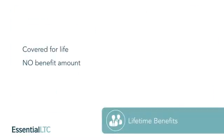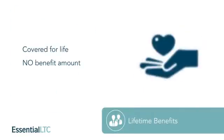NGL is proud to offer the lifetime benefit period option. The lifetime benefit period provides your client with the comfort of knowing that they are covered for life, with no maximum benefit amount. Selecting this option is accomplished by selecting a base 3-year benefit period and adding on the lifetime benefit period extension rider.